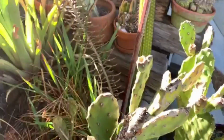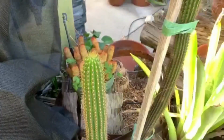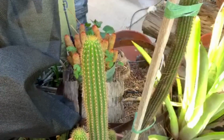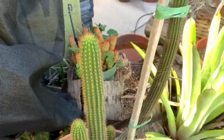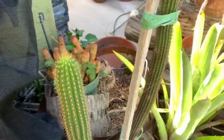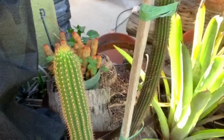The most important thing you have to remember at this time of year in the winter is keep your cacti dry. That's a little difficult because we tend to get more rain in the winter, but if their soil is kept dry, then they're not likely to rot and they will survive better that way.